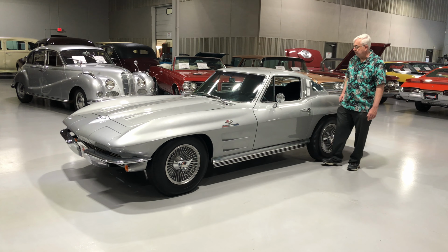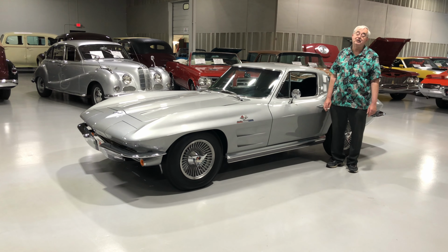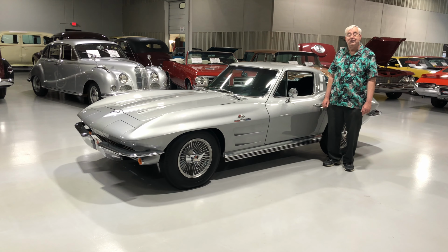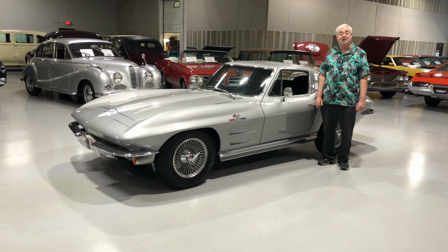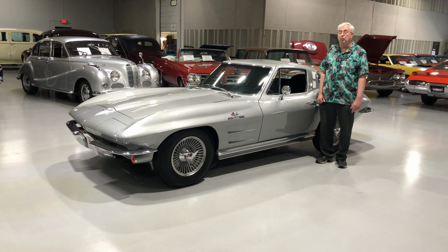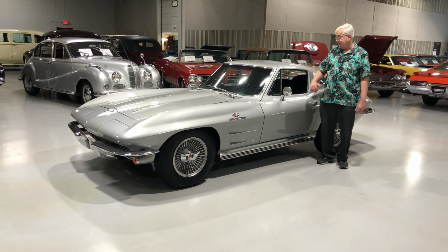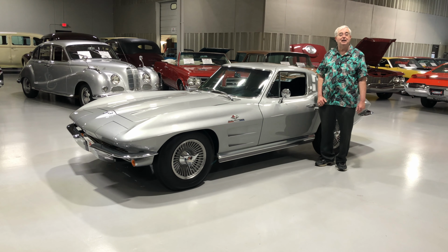But the coupes were really, they made a little over 1,300 Fuelies, which isn't very many of them. And I'll tell you what, this has to be one of the nicest examples we've seen in an awful long time. So if you're looking to add to your collection, you want a really top-ranked, very, very high-ranked Corvette Coupe, we have got it right here at Ellingson.